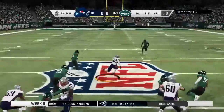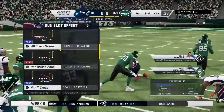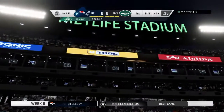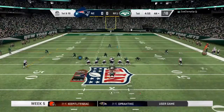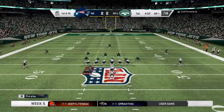This is Benny Snell Jr., the great nephew of the 1960s Jets running back Matt Snell. And taking it across midfield and inside the 45. That'll be a New England first down, a gain of 12. So in Jet territory now. Here's 1st and 10 at the 44-yard line.